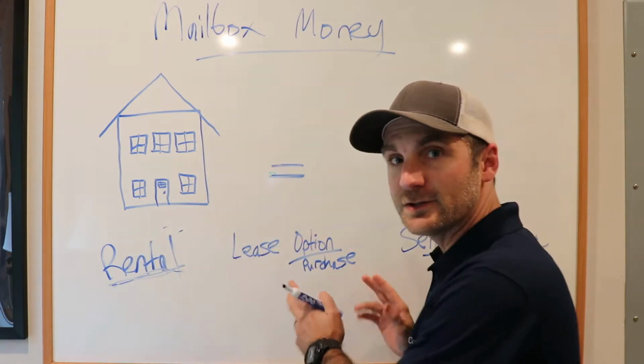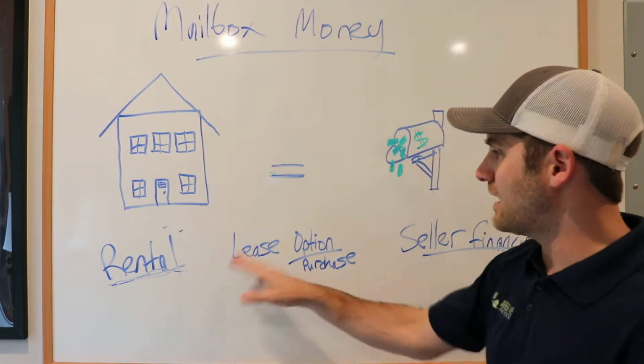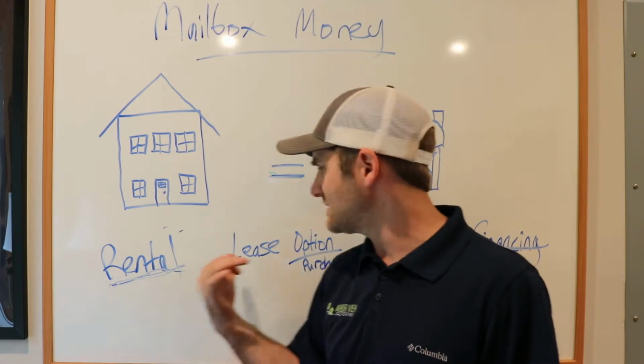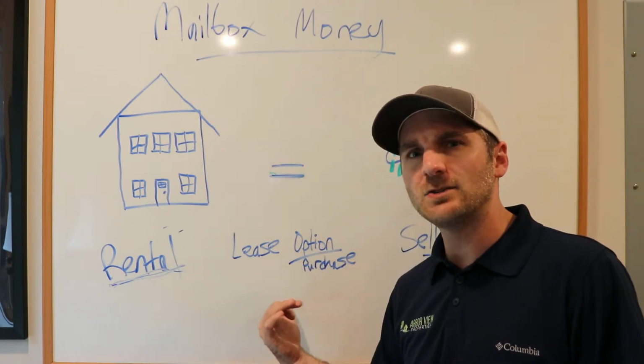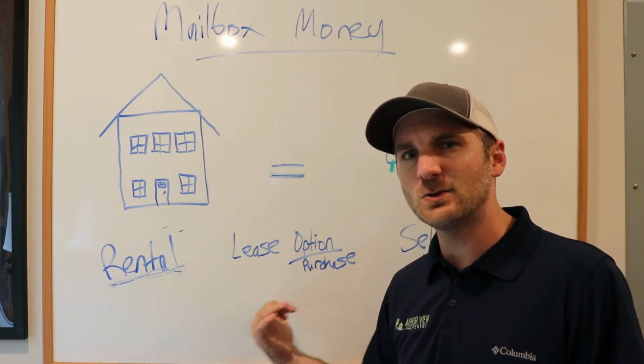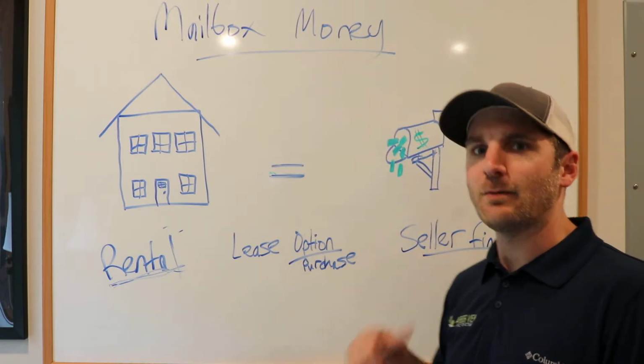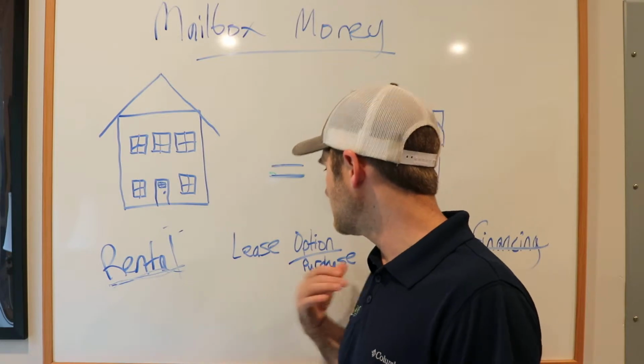We're going to jump over here to the middle. This is what's called a lease option or a lease purchase. Check with your state laws. I know in some states you can't do these. I think in Texas, you can't do a lease option. What's funny is in Texas, there's a lot more seller financing than there is lease options.